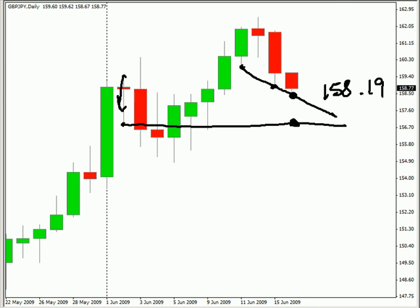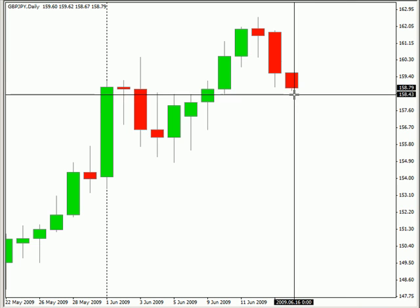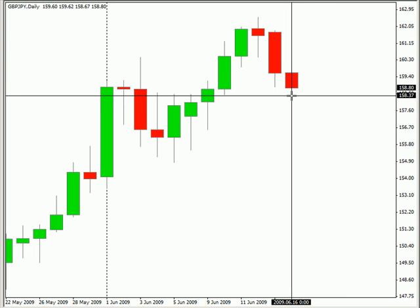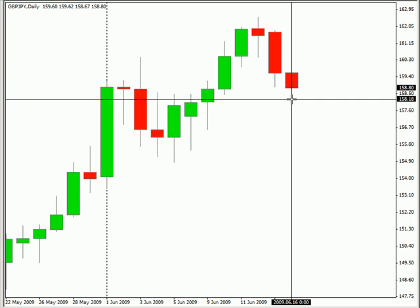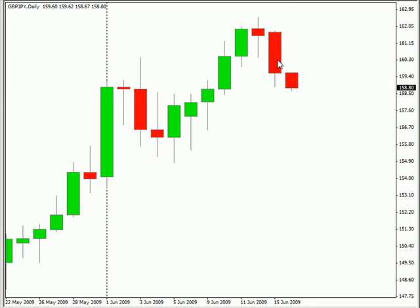If you draw your line between those two, we have, let's see, 158.19. It's pretty close. And coming down to this, around 136 pips that we're looking for, somewhere in there. And you can use a 100 pip stop loss for this particular trade. But looking for this pair basically to come down to previous support after breaking our swing trade trend line.